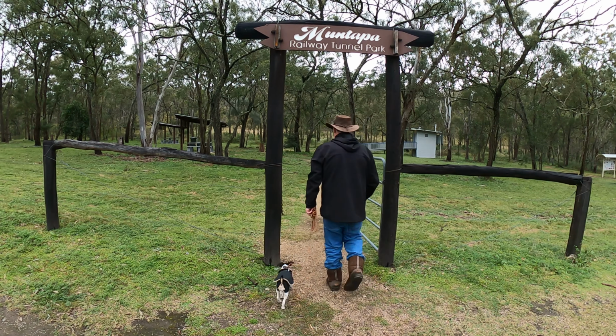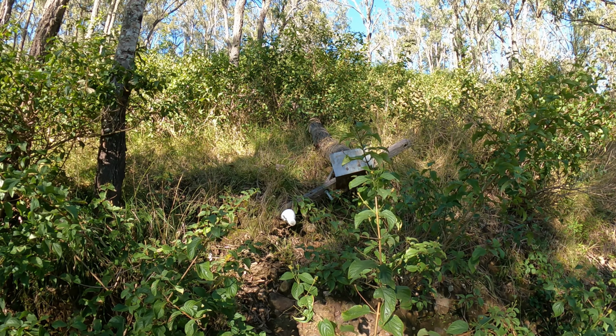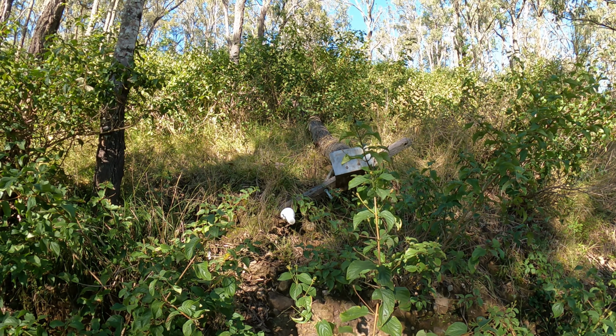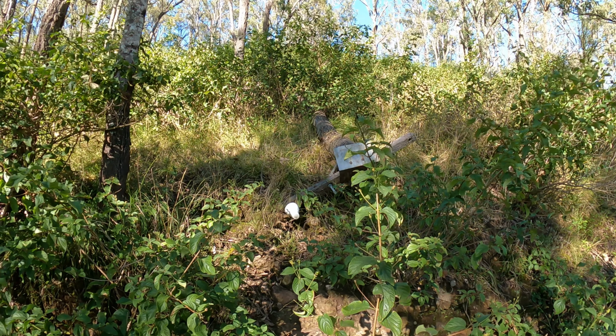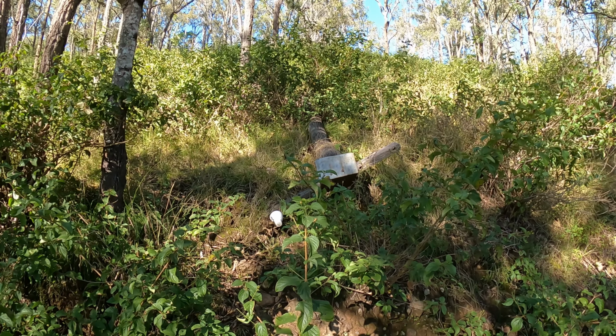Wait a sec, I'll be back. Blooper. Okay guys, we just found a little bit of history. There's an old telegraph pole that would have run along the rail line here. Still got the old conductor on the top there. And just swallowed a bug.